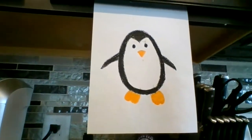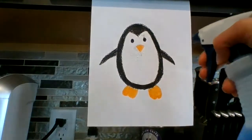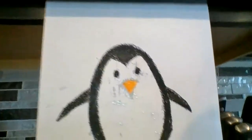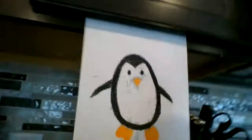Now let's go over to my penguin, and I'm going to spray him. Look at the penguin. I'm going to go up closer where you can maybe see that a little bit. Do you see how it is just bubbling up, that it's not soaking through him? Not like my cardinal that's leaking and a wet mess.